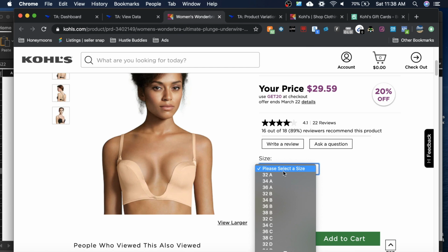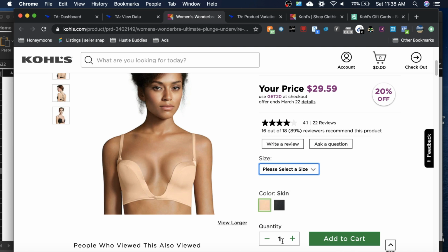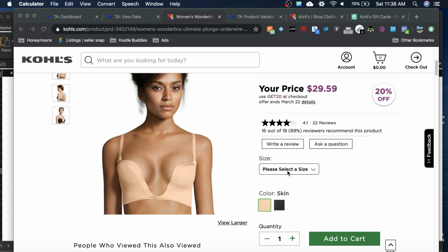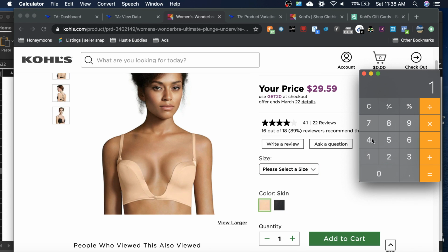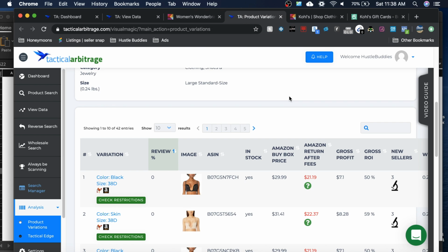If I bought one of each of those, there's about 20 variations times 2, so 40 items. And each one costs about $14. Let me pull up a calculator. $14 times 40. I'll be spending roughly $560. And then our ROI on that worst case was 50%.